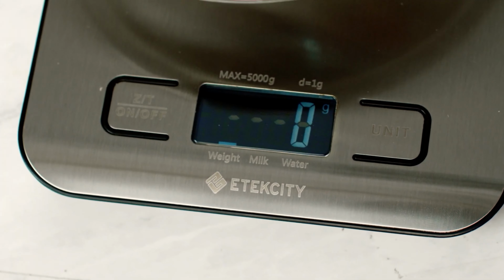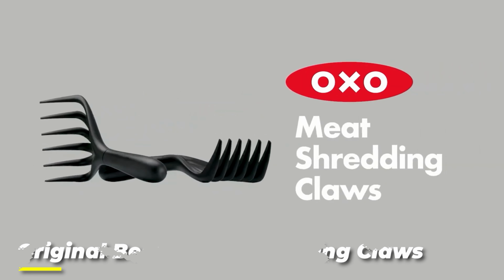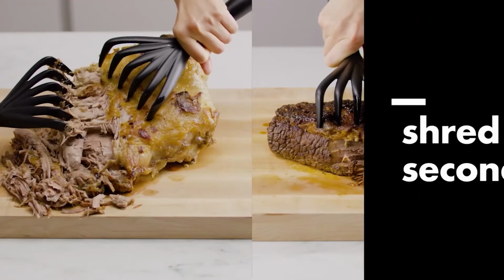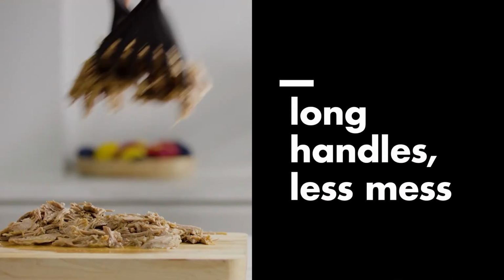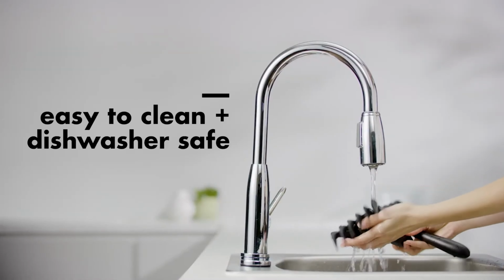Number 13, the original Bear Paws Shredding Claws. Shredding meat can be messy and time-consuming, but with the original Bear Paws Shredding Claws, it's a breeze. These durable, heat-resistant claws are perfect for shredding pulled pork, chicken, or beef. The ergonomic design allows for maximum control, and they work great for lifting hot items from the grill or oven.